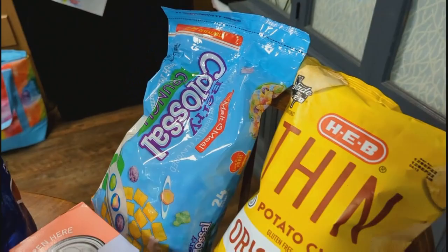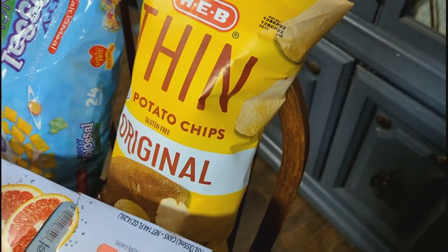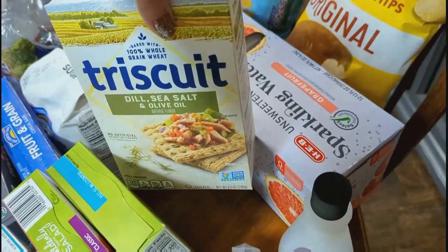We got some Captain Crunch, basically. They had a coupon on the Malto Meal cereals. We got some regular potato chips, some sparkling waters. I was out of Bisquick, so I just went ahead and grabbed some of that. Same with the sugar. I grabbed some dill, sea salt, and olive oil Triscuits.